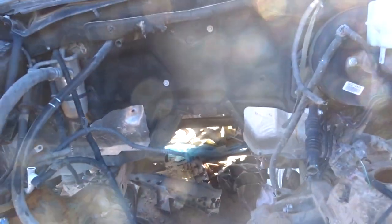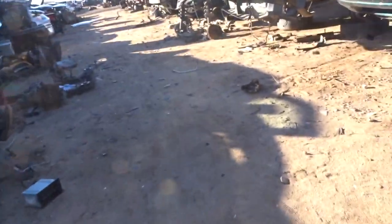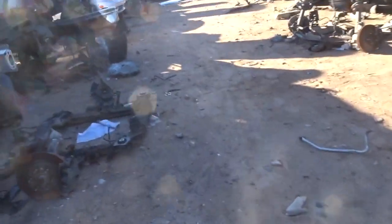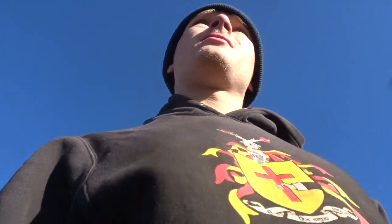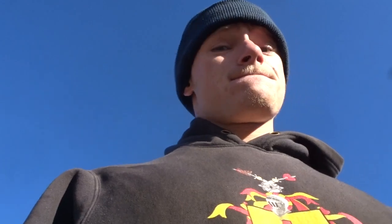This is our problem we're finding. No engine, no trans. You know, all of them. Anything? Same. So, we might have our work cut out for us, boys. I hope we find something, because he needs a transmission, and we're here all day, so maybe, we'll see. We'll keep looking.